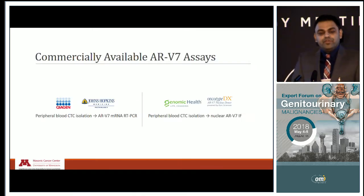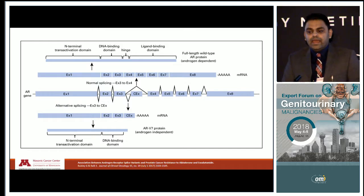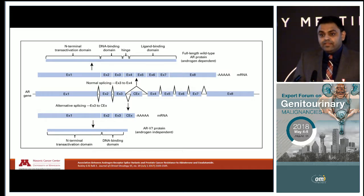This is the androgen receptor variant that was identified about 10 years ago. And I'm proud to say that the University of Minnesota has played a big role in elucidating the biology of androgen receptor variant 7 and many more. The main thing that this receptor is missing now is the ligand binding domain, and it's independent of androgen stimulation at this point.